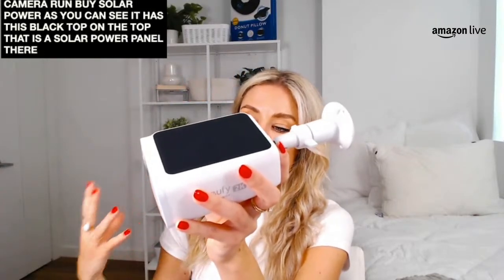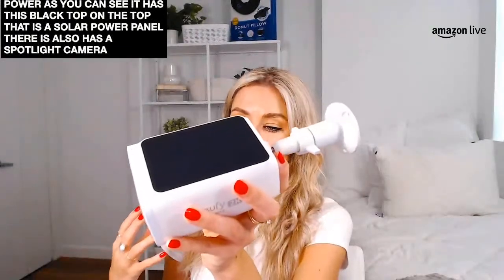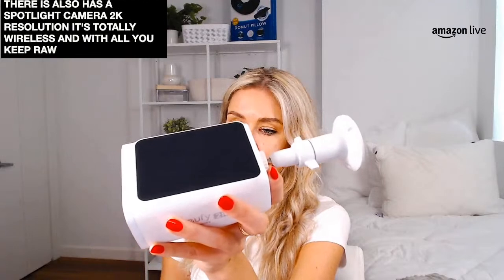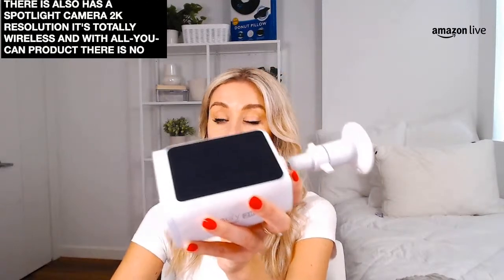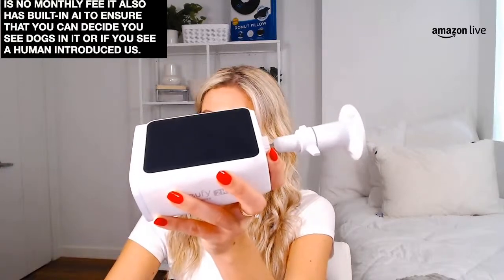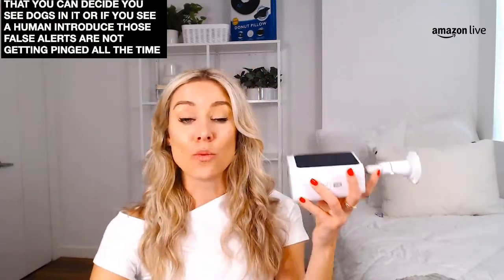And this also has a spotlight camera, 2K resolution. It's totally wireless, and with all Eufy products, there is no monthly fee. It also has built-in AI to ensure that you can decide if you see dogs or if you see humans inside of there. So they're going to be able to see in crystal clear detail what is going on in that yard of yours and reduce those false alerts, so you're not getting pinged all the time when somebody is walking in your shop or your dog is walking in your shop.